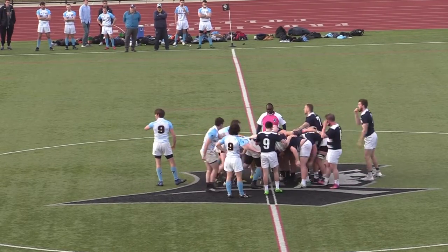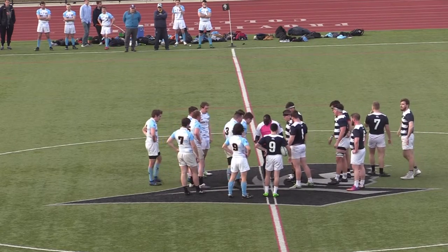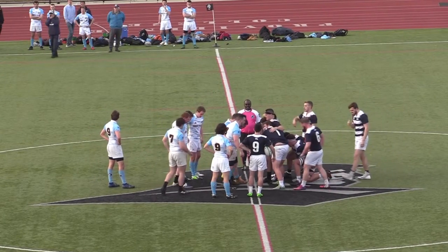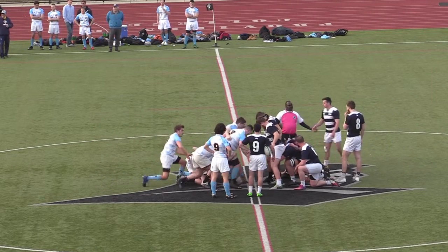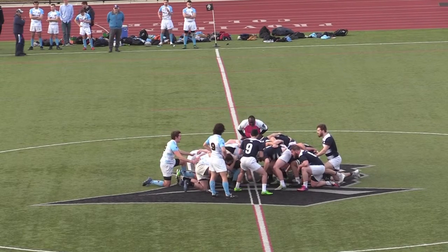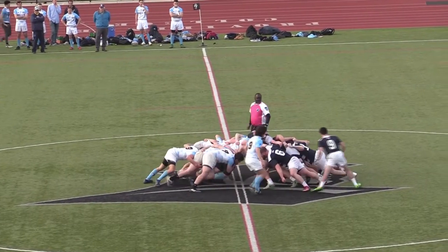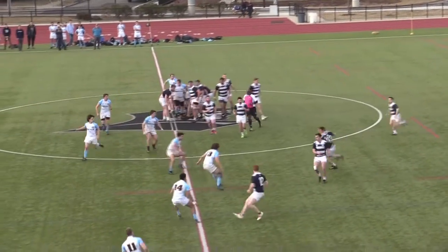All right, so another scrum down right in the center of the field. Ref blows it up. Someone is barging or something. It looks to me Roger Williams has some size here. Their number eight is a big, rangy guy. They got a couple of big second rows. Let's see how this plays out in terms of pack strength and then just getting the ball around the pitch. That didn't look straight in, but it looked like he fed it a little bit. All right, they're going for a switch.